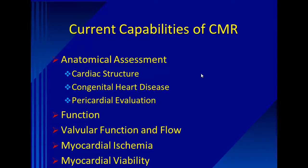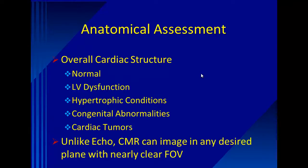Cardiac MR, this is near and dear to my heart. It allows you to do a lot of things for a relatively short amount of time. You can assess the anatomy, look at the cardiac structure, especially important in patients with congenital heart disease. You can assess the pericardium, especially in patients who have constrictive pericarditis. You can certainly look at the function. We're looking at valve function as the next frontier, but you can certainly look at the flow in vessels. Myocardial ischemia is exquisitely visualized by cardiac MR, and in myocardial viability, MR has become the gold standard for assessment of myocardial viability. And the advantage of all of this is that there is no radiation, none at all.